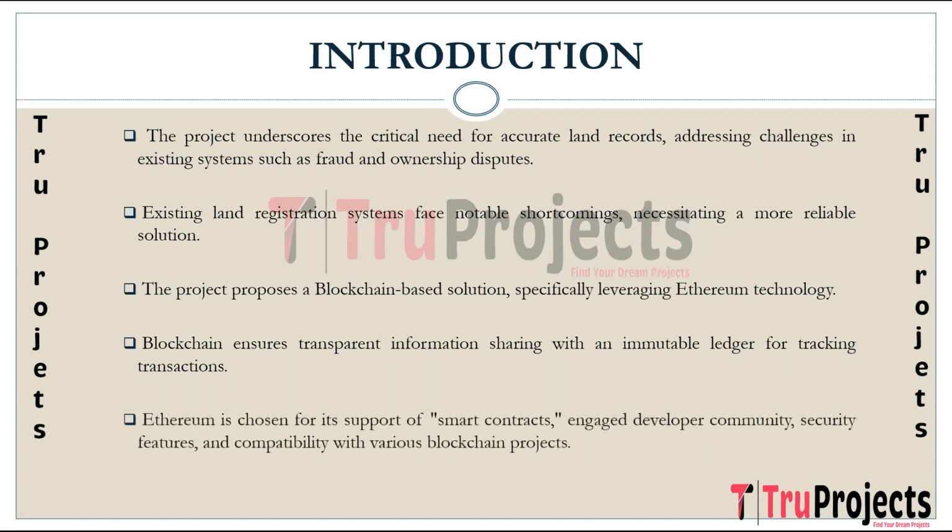Various blockchain types like Ethereum, Bitcoin, Stellar, and Ripple exist, each with different features, governance models, and use cases. This project utilizes Ethereum, known for more than transaction recording. It supports smart contracts that manage tasks like data storage and retrieval without central authority. Ethereum's strengths include token creation, an engaged developer community, security enhancements, and compatibility with other blockchain projects.